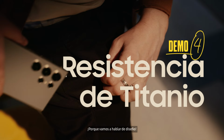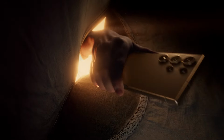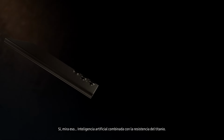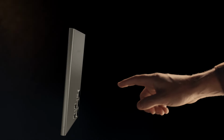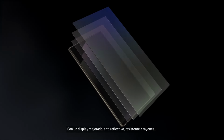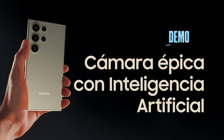'Cause it's design time. Ooh. Yeah, look at that. AI smart, meet titanium tough. Can I touch it? With an enhanced, anti-reflective, scratch-resistant display. Dude, you ruined the beauty shot. Just wanted to say, whoa. You could have just said that. Moving on, camera.